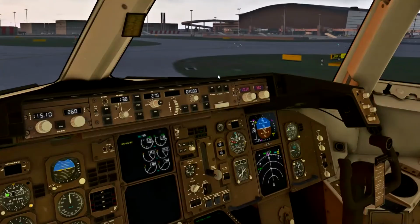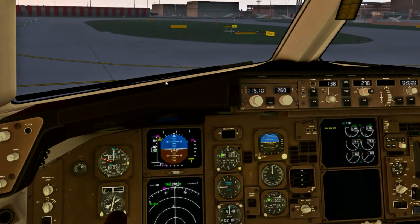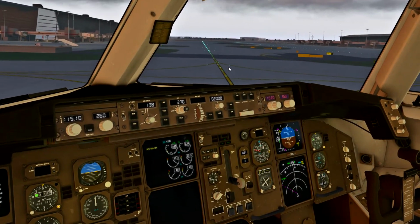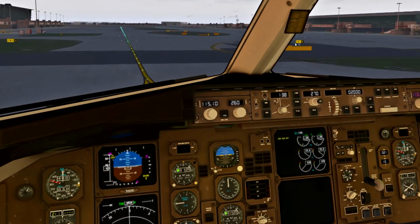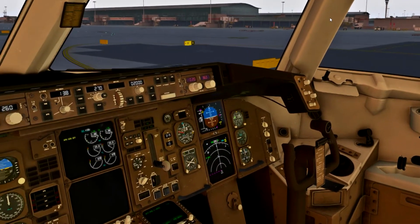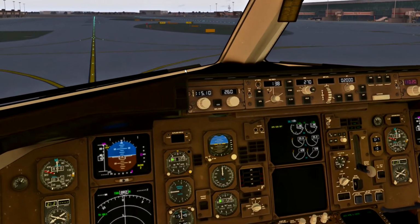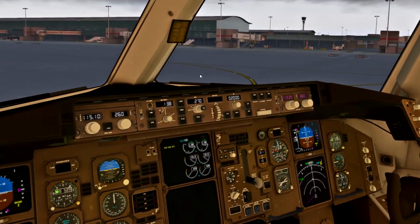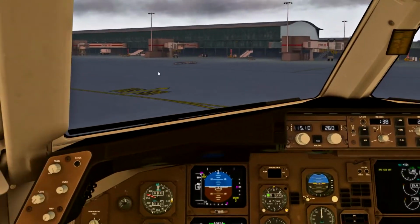Now, unfortunately, this airport does not have dynamic jetways, so I might look at getting on the stand without. Oh, I've taken the wrong taxiway. Okay, I just got across there. I might look at getting on a stand without a jetway, maybe. Is there any? I know there are on some of the concourses, but I don't know if there's any on this side of Bravo.